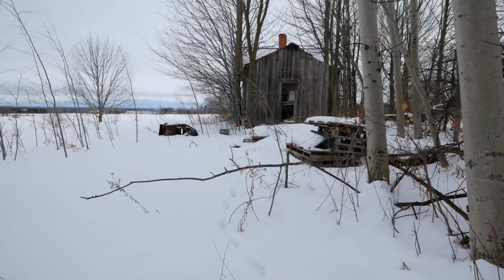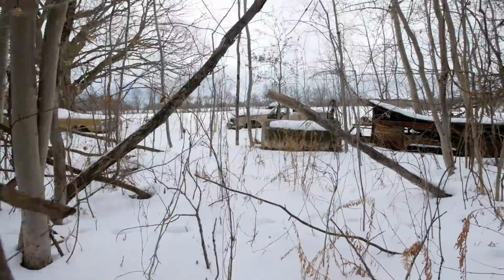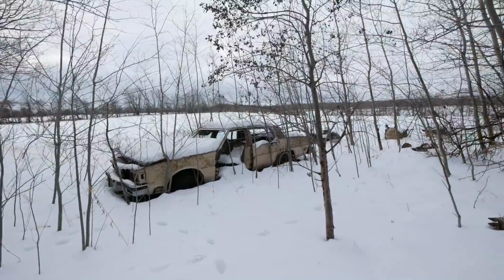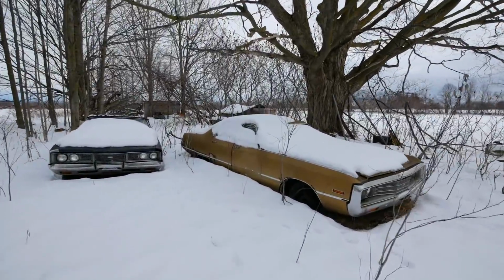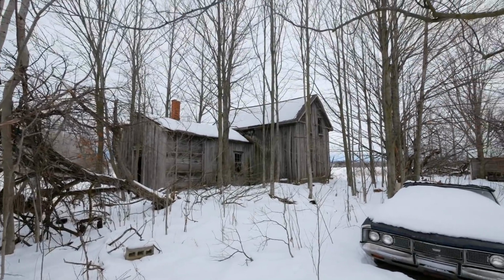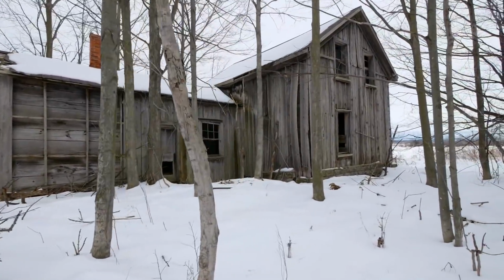Look at all the old cars here. All kinds of stuff here. Complete junkyard here. Look at these cars. A little snowmobile over there. Look at this one. That house. So cool. I'm assuming it's going to be totally gutted inside, but we're going to take a look here.